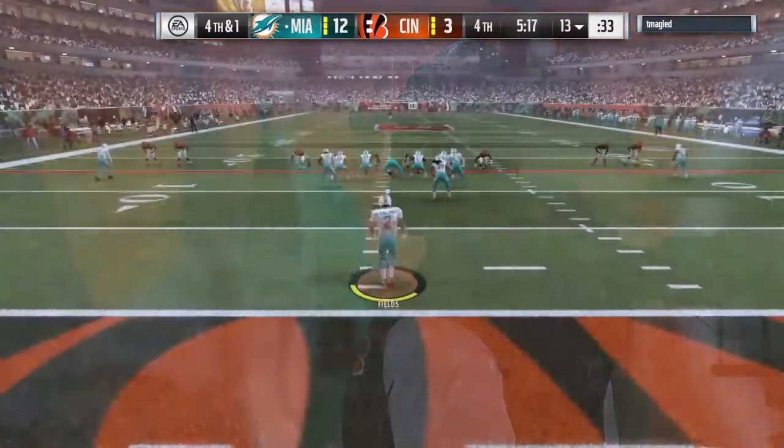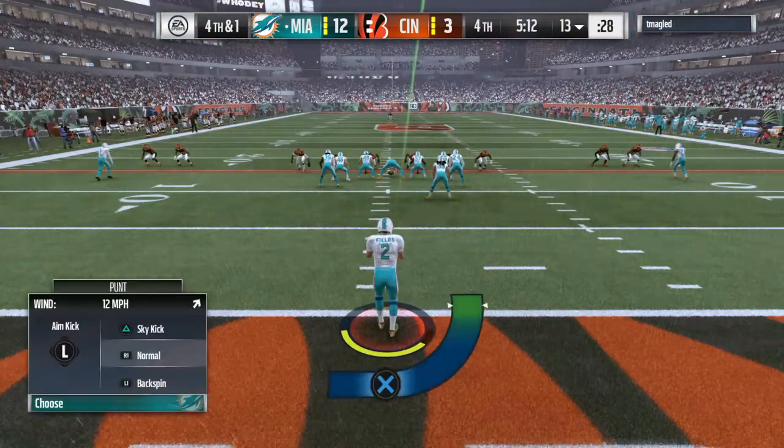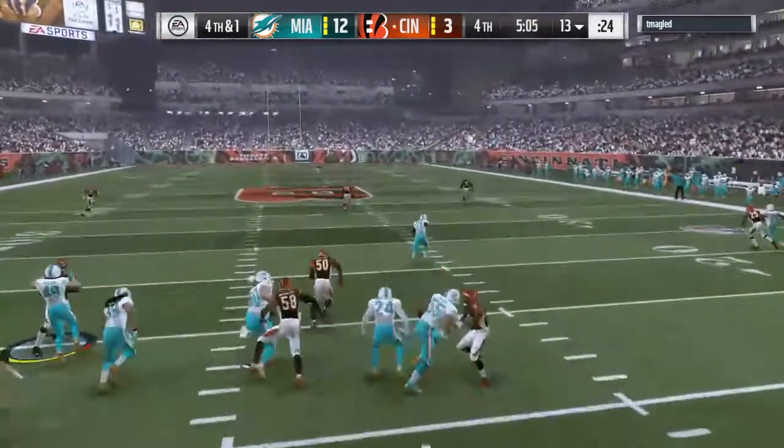Should they have tried to run it? I thought that running the ball in that situation is what they would have done, because at worst case scenario, you may bring up a fourth down decision for your team. Instead, now, they're not close to the first down.